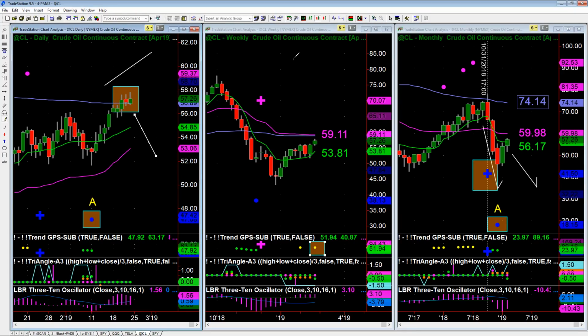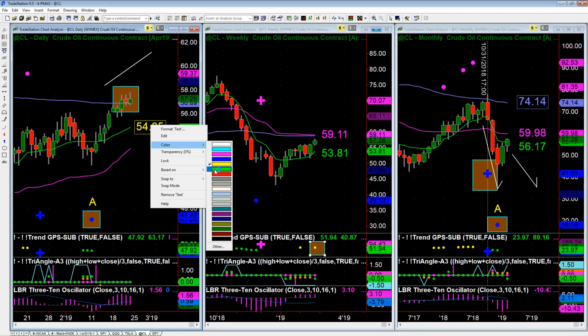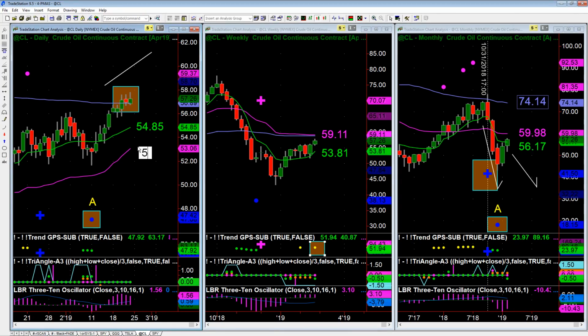Let me label these numbers so it's easier to see what to watch out for. The first one is 54.85. This is on a daily scale now, so we fine-tune a little bit because the number is smaller. 53.06, that's on the pink line. Everybody see that? It's quite interesting. If the market was to go down, basically if you drop below $53, this whole bunch of numbers, 53.06, 53.81, 50.84, these are your three possible support levels. If you drop below those, then the market can resume its next leg down.